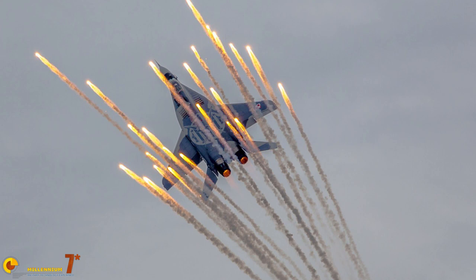MiG-29 Fulcrum. Okay, the MiG-29, I saw it the first time at Le Bourget many years ago. It was an incredible impression. It was the loudest plane I have ever heard. Violence in its pure state.